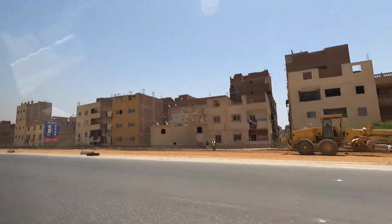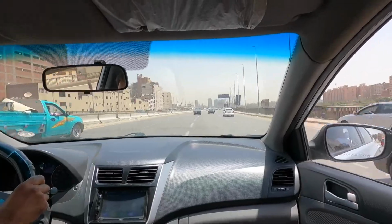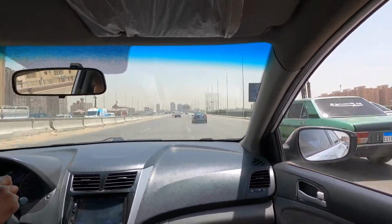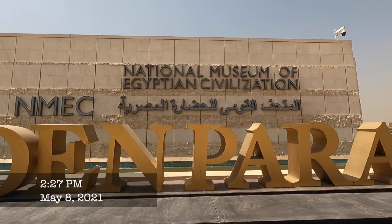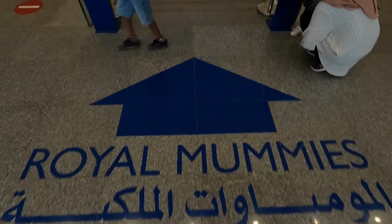Of Torres Journeys, we are visiting the National Museum of Egyptian Civilization. This is where they brought all the mummies from all around Egypt to Cairo. So pretty much this is what everybody comes here for.